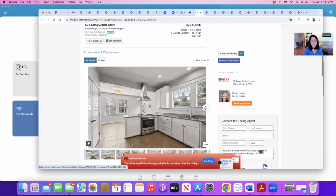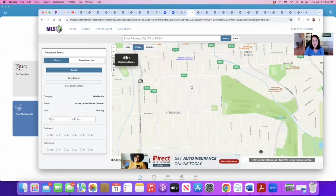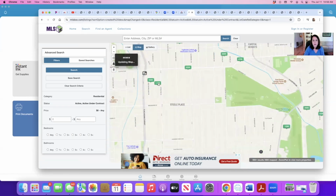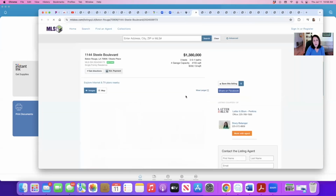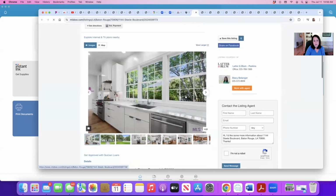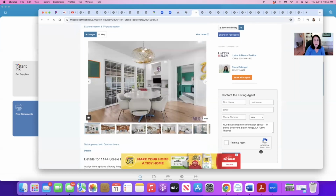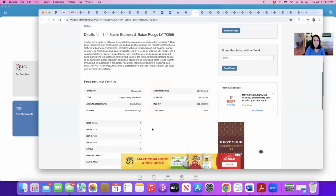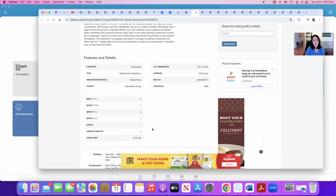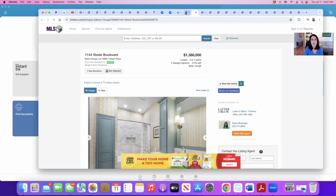Then you get over to, you even have your 1.3 million. So this area is more expensive. This is a 1.3 million home on Steele Boulevard. The whole street is pretty much a high-end street. So this one's 1.3 million, a 3-bedroom, 4-bath, 4,155 square feet. And let's see what else.